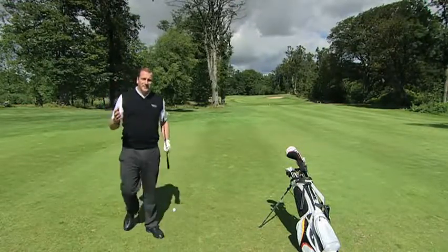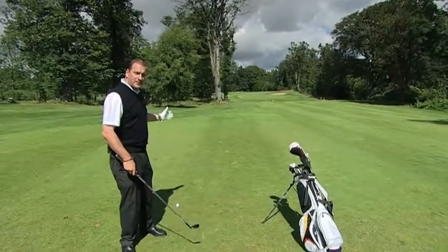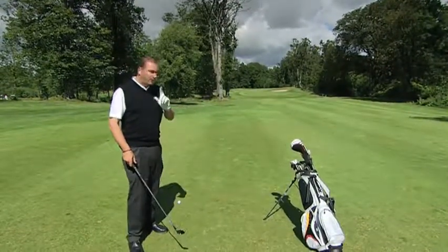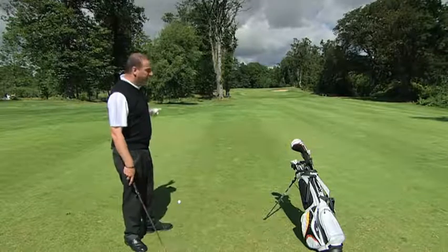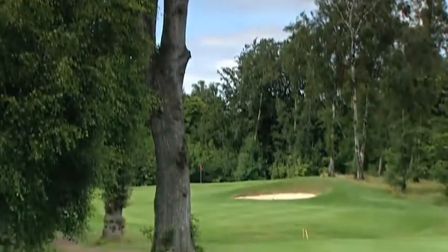So I've found the absolutely perfect spot here off the tee as I described. Left side of the fairway is where we wanted. However, 10 yards further left and I was going to be blocked out by these high trees that you can see just over my left shoulder. So perfect position from here.